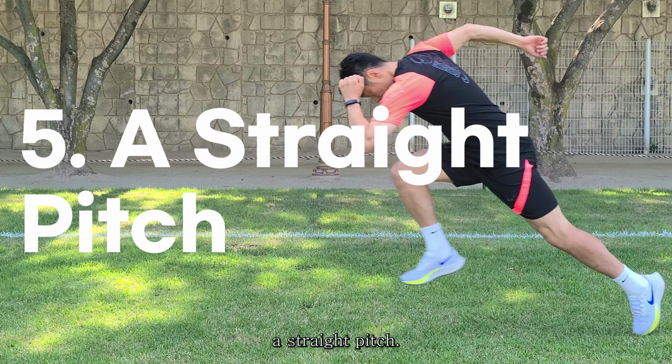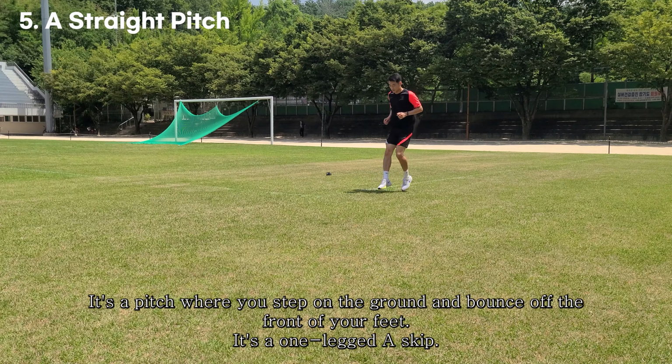Straight pitch. A straight pitch is a pitch that moves forward like a kick with your knees straight. It's a pitch where you step on the ground and bounce off the front of your feet.